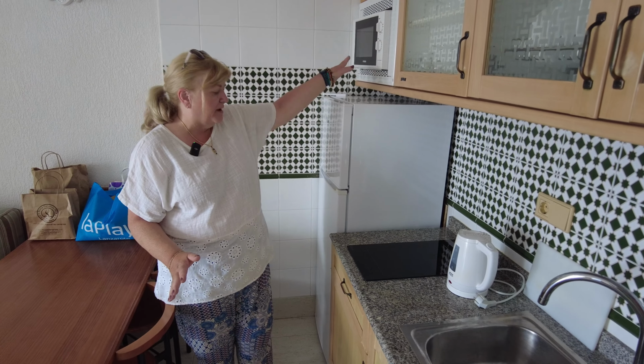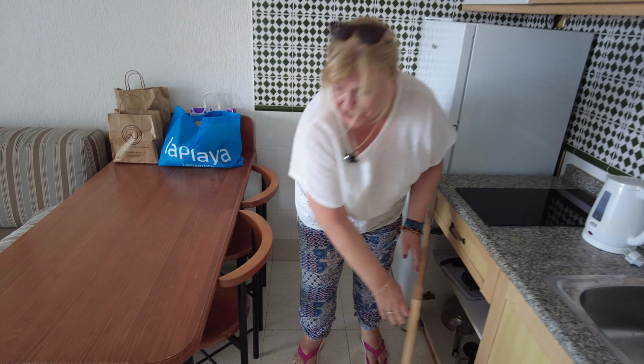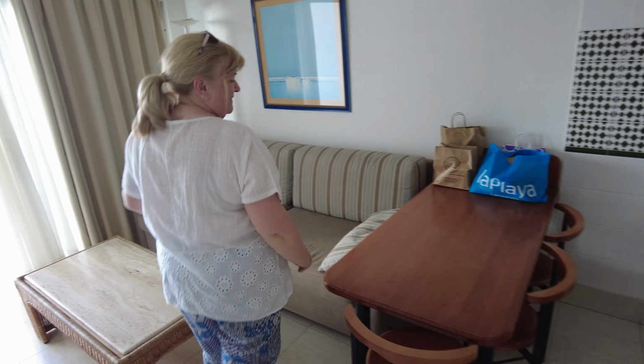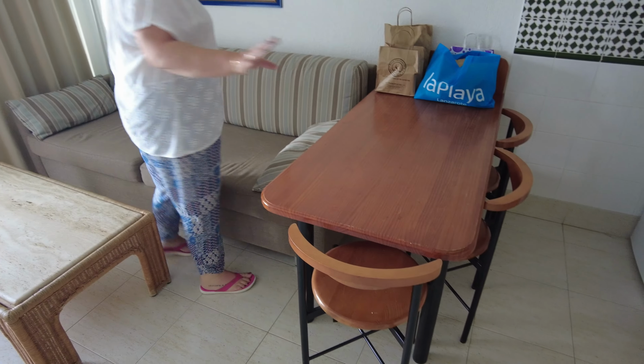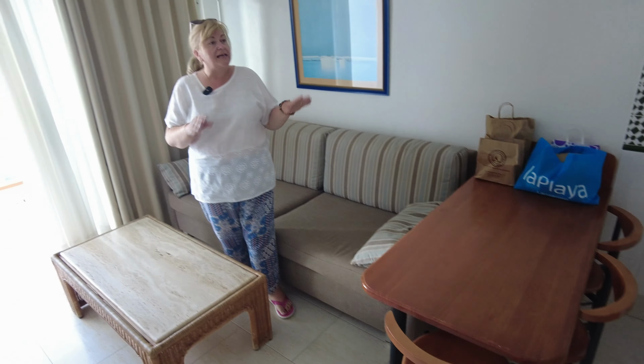It's microwave and hot plate. But all the bits are in there. Fabulous. If you did want to, there's a huge saucepan in there if you wanted to make a stew or something. I don't know what else you'd be doing with it, to be honest. Come on, Mary, get the stew on. So you've got a little table here, like a little breakfast bar. It's made for 3. So they literally give you 3 cups, 3 glasses, 3 plates.